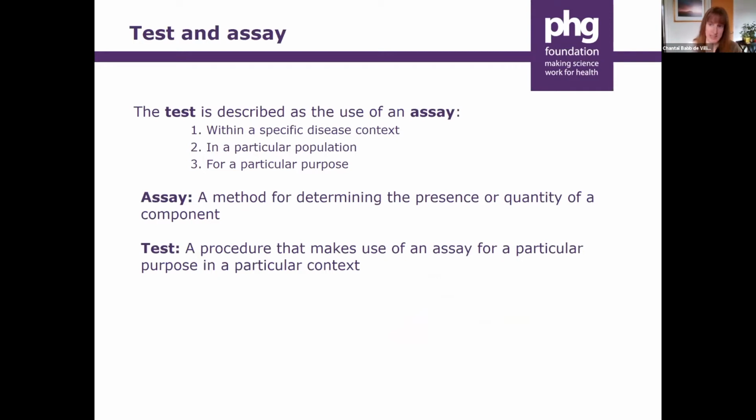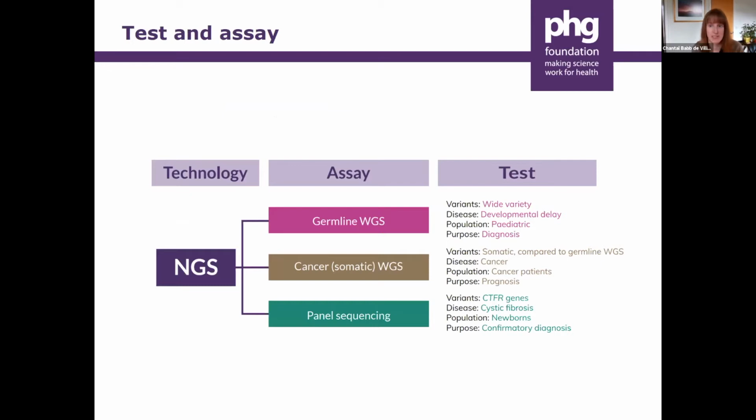So taking a step back, what is a test? A test is described as the use of an assay within a specific disease context, in a particular population and used for a particular purpose. Healthcare tests take a wide variety of forms and vary in their complexity, purpose, providers, and users. An assay is a method for determining the presence or quantity of a component, and the test is a procedure that makes use of an assay for a particular purpose in a particular context. The method used to analyze a substance in a sample is considered the assay, whereas a test is the use of an assay within a specific context. So as an example, and to provide context, the purpose is part of the test, where an assay may not change, but the intended purpose can change the nature of a test.